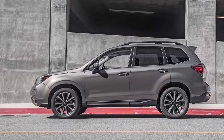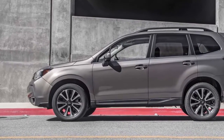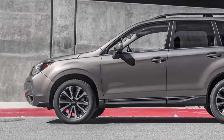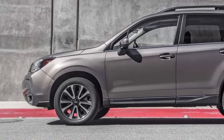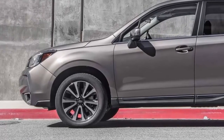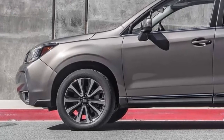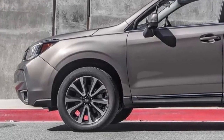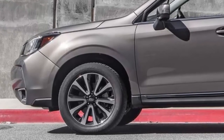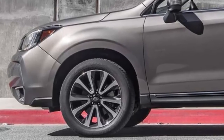Subaru isn't known for taking big styling risks with its products, so when the automaker took the wraps off the 2019 Subaru Forester at the New York Auto Show, we weren't surprised that the crossover looked very similar to the outgoing one, just a little disappointed. But that doesn't mean the new model isn't an attractive car. We take a closer look at the 2019 Forester's design changes. Is it an improvement over the previous generation?